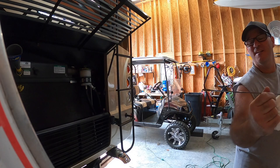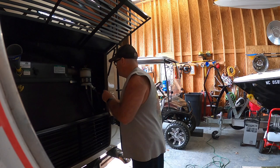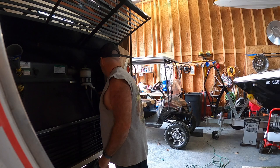All right. That's about all she wrote for the big engine in the back. Next, we're going to move on to the generator. That might be a little more interesting. We'll see how that goes.